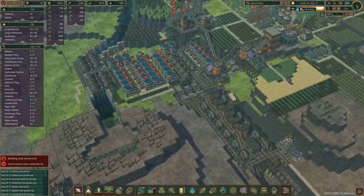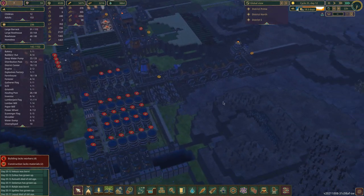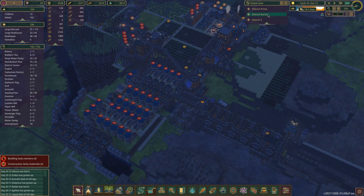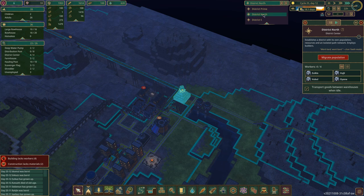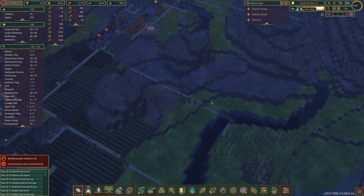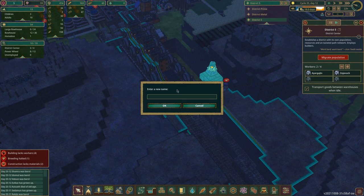Oh, come on, guys, hurry up. Hurry up. Guys, I'll check on everybody else then. Give me this thing. Oh, what do I call it? Oh, I know. Let's see. We should just name it for what it is. I mean, let's change District North's name to District Metal. So District North, District Metal, District Power, right? There we go.